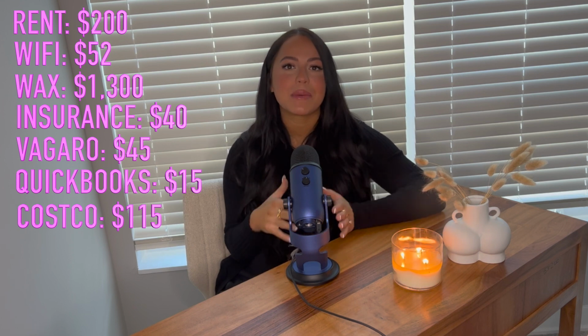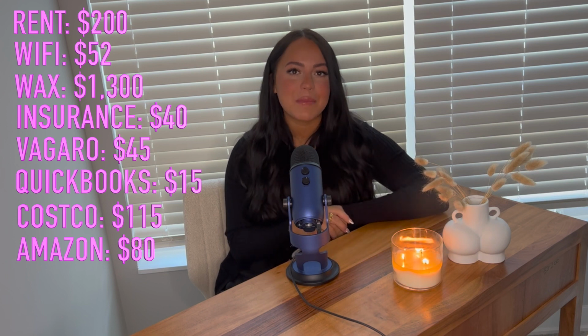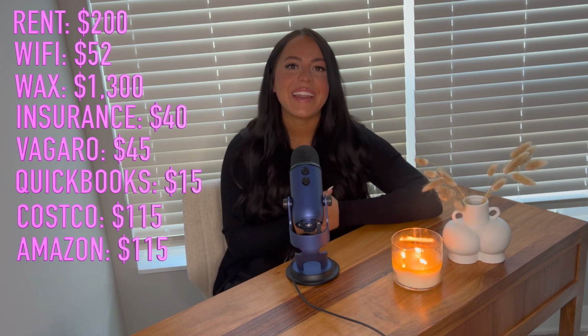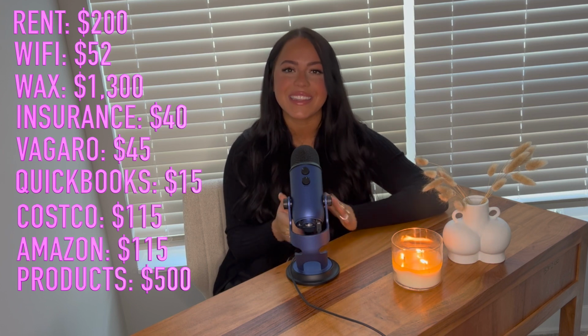Then we have supplies I get in bulk from Amazon. These supplies include my exam table paper, which I spend about $30 a month on, wax sticks, which I spend about $50 a month on, and supplies like witch hazel, brow wands, alcohol, micellar water, etc., which I spend about $35 a month on. Now let's talk about my retail products. I use and sell Xandy K and Fur products. Again, I buy these items in bulk, but on average I spend about $500 a month restocking these products.